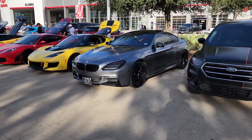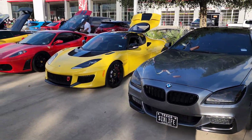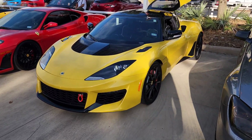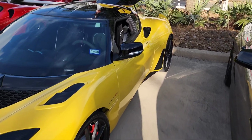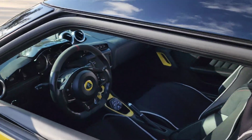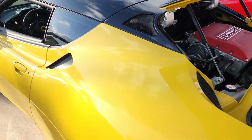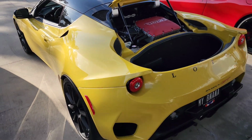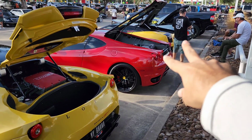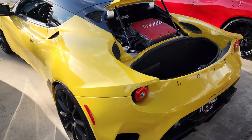All right, guys, we made it to the exotic portion. So we're gonna check this out. The Evora Lotus GT in yellow. Let me get a shot of the interior. It's so tight in there. But check that out. And then I'll get a back shot of the engine in the back, as you can see right there. And look, there's a couple more, Ferrari, Lamborghini, but we'll get there.